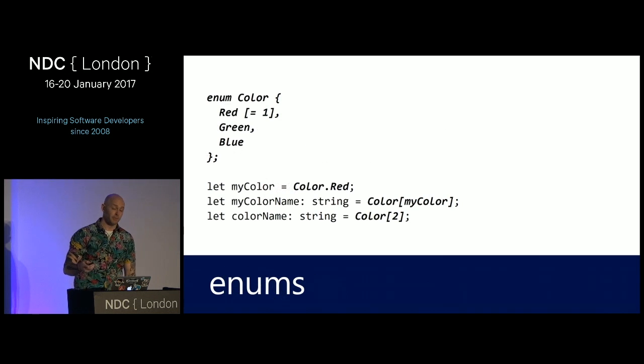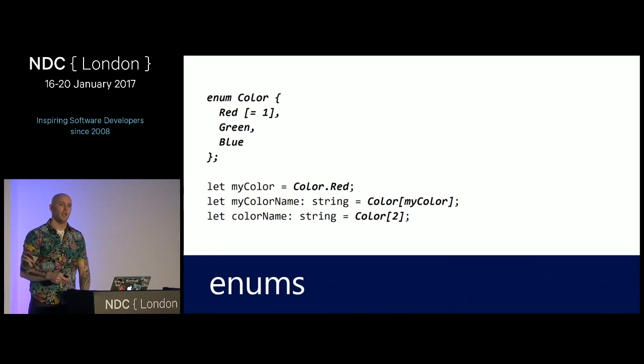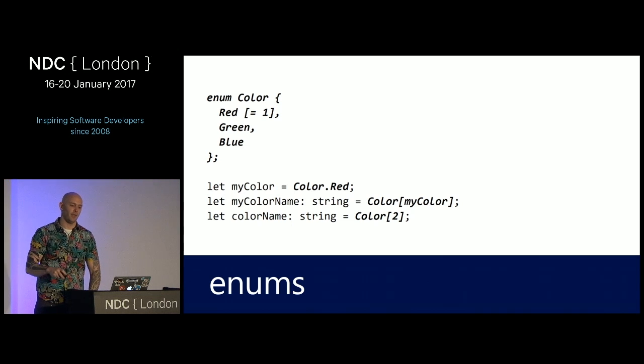We have enums. Enums are awesome. Very simple. We can just go, I have a color, and do the names of them like we would do in C#. We can give them numbers. So we can define that red is 1 and green is 2 or whatever. And we can even have small calculations to calculate which value it should have and things like that.